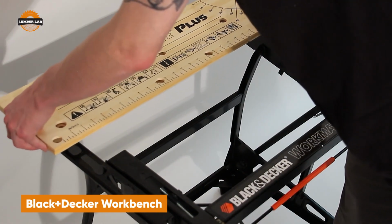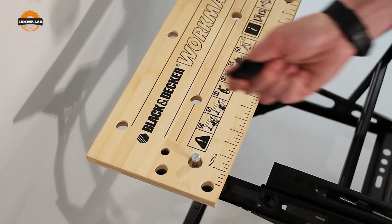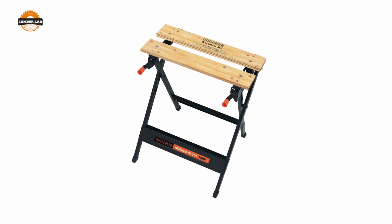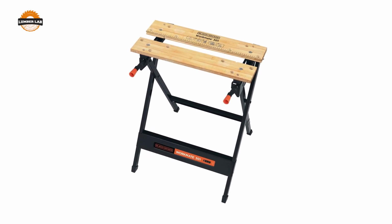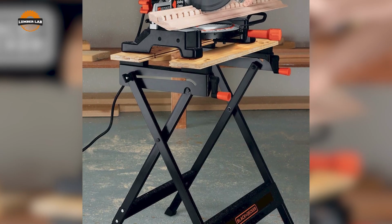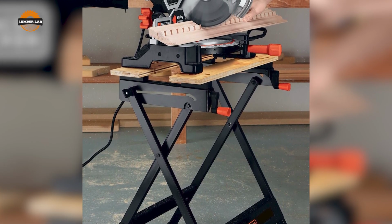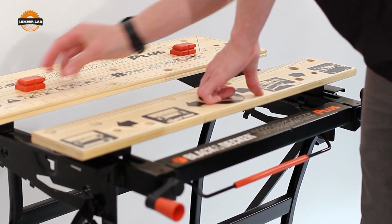If you lean toward a more classic setup with real hands-on feel, the Black & Decker Workmate Plus is a strong option to look at. It brings a bit of that old-school workbench vibe, but adds features that make it way more flexible for today's needs. Lets you use it not just as a bench, but also as a sawhorse, tool stand, or even a vise. The vise system is where it really shows off.